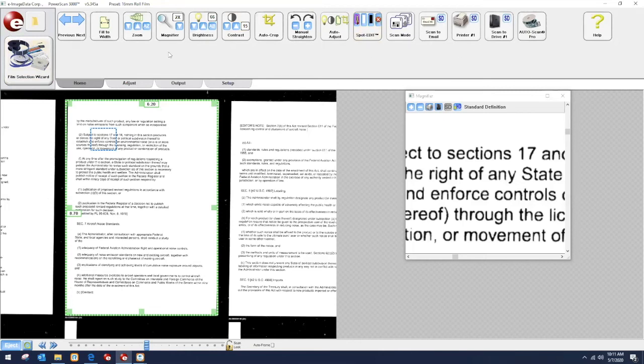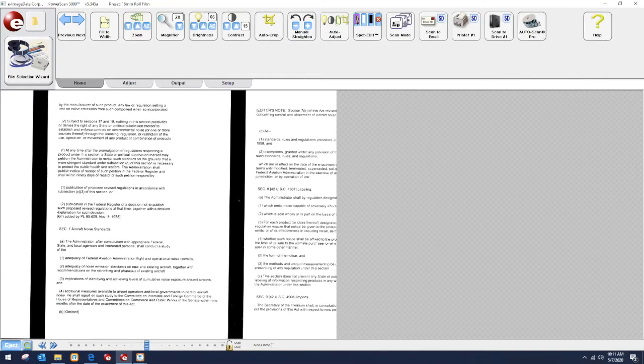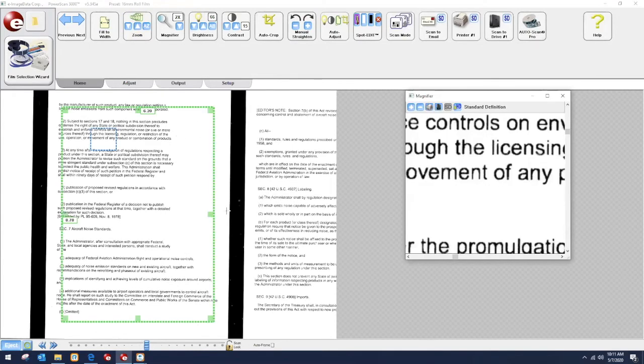So let's just say we'll do a little bit of a zoom in here. And let's say I wanted to redact this information over here. And I will grab it. Click on the pencil. Draw the box. Double click. And now we have the choice of white or black redaction.